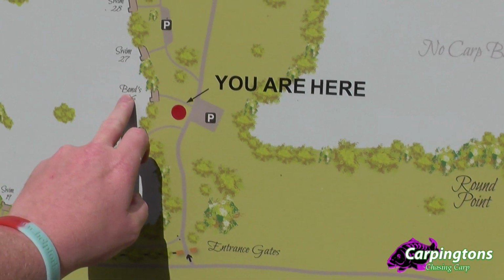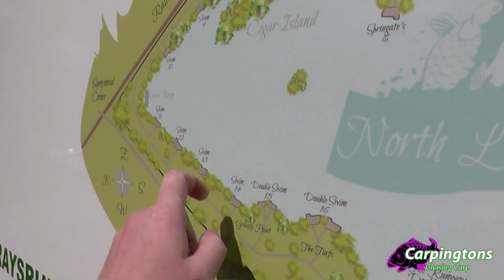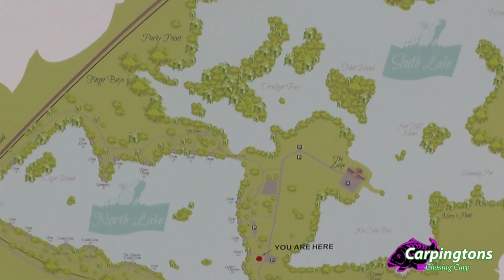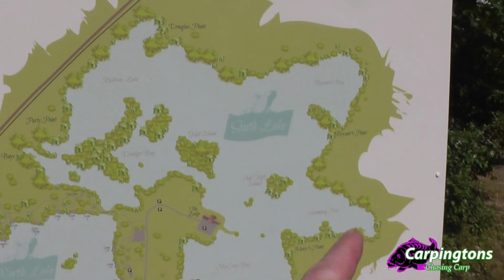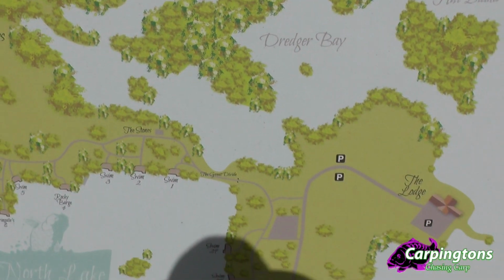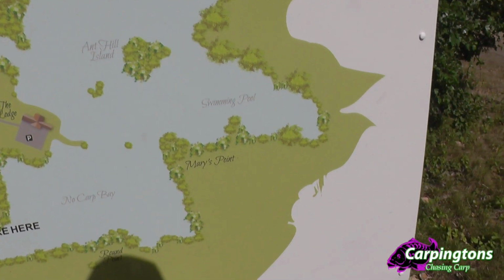That's my peg, Bonds. Giant Footsteps is next door. Obviously the ghost barge I've just shown you is over there. That's the island in front of me. It's vast, isn't it? When you think that that's the North Lake and that's the South Lake. The Great Divide there, obviously they've put that back in. The dredger must be somewhere here. Mary's Point.